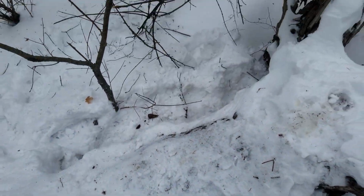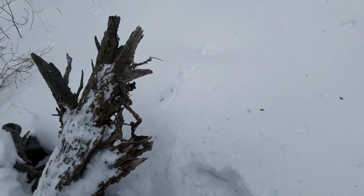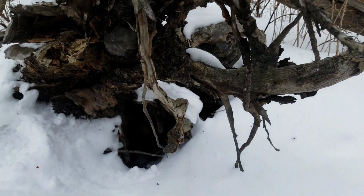Well, that's it. We're all cleared out. My backpack's on. Like some little creature hopped along here and lives right in that hole down there. Look at that. That's cool. Wonder what that is. Anyone know? It's got 4 little feet. Maybe a squirrel.